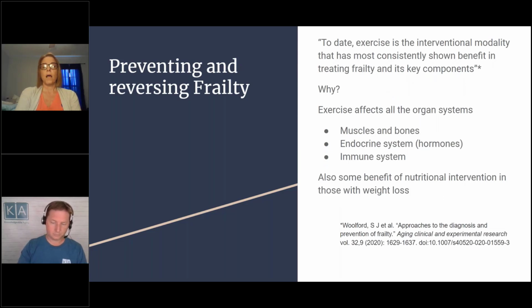So all the research on frailty shows that the most consistent thing to reverse or prevent frailty is exercise, along with nutritional intervention. Some research studies show nutritional intervention, some have just looked at exercise, but because exercise affects all of these systems, your muscles, your bones, your hormones, your immune system, adding exercise can help improve all of those systems, which can have an effect on reversing or improving frailty.